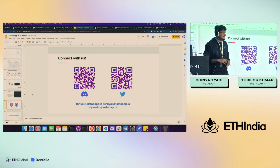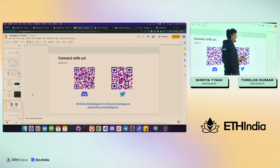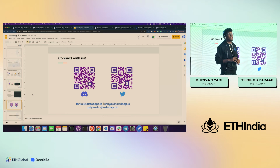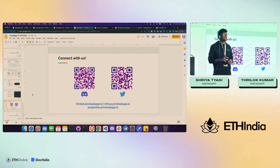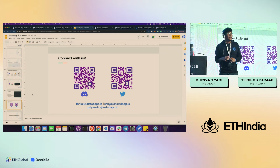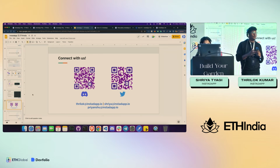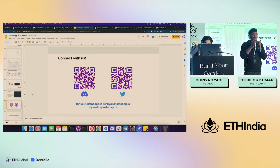So basically, as I said, Instadapp and the Instadapp Smart Wallet and the protocols can only interact via the whitelisted connectors. That means first we need to build the connector, which is written in Solidity as a smart contract. And once that is written and whitelisted, then you will be able to interact.